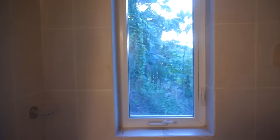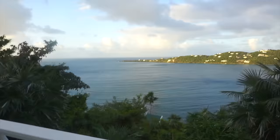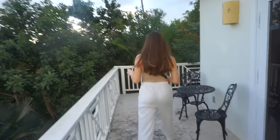Pretty basic bathroom. Got a nice little shower. The window, you can look outside, see all the greenery. Got this way. Look at this view. We've got our whole little balcony to ourselves and just a gorgeous, gorgeous view. And we've got beach chairs we can borrow. Some chairs and stuff.